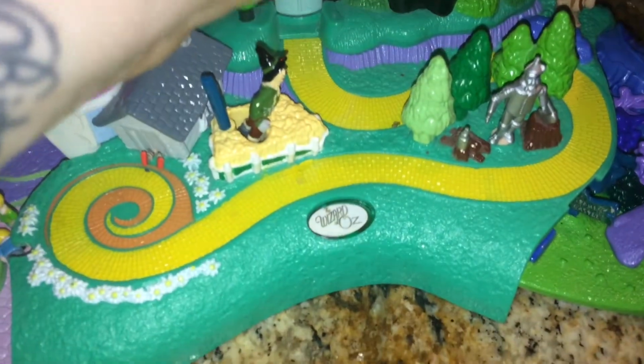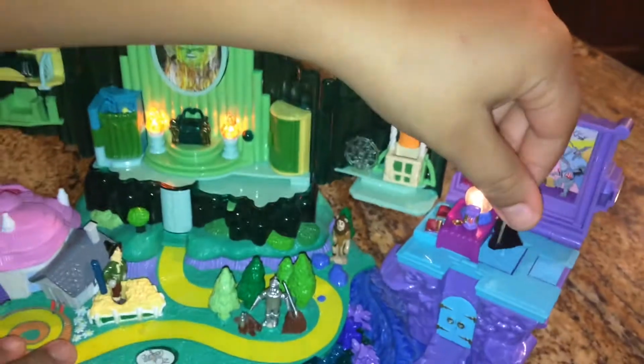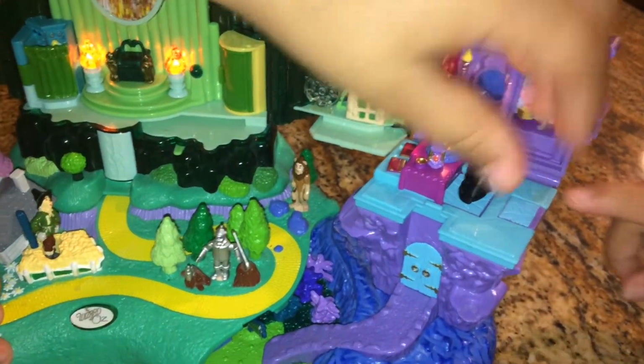And then here is Oz. And then he just stands up here. I think he's actually supposed to sit somewhere, Sierra. I'm not sure where though. And Bobby won't stop touching stuff. Will you? I want to try, I guess. No. Let Sierra do it. Yeah, it's not your toy. It's mine.